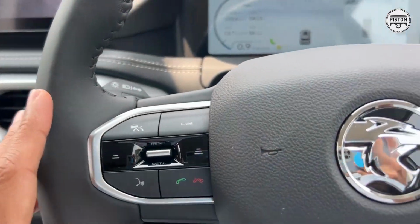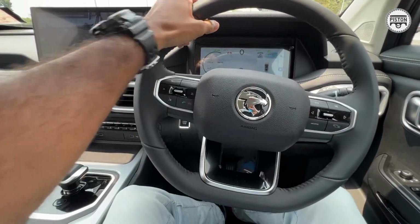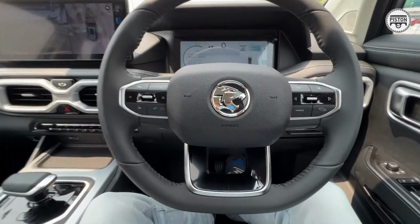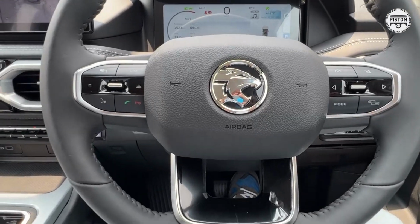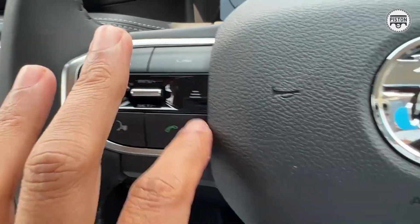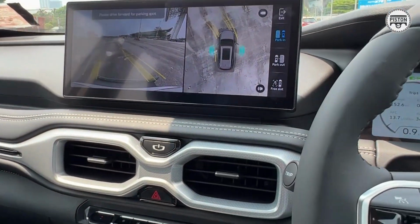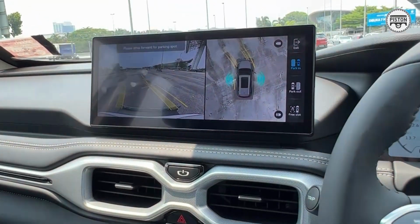Then this is basically your steering wheel. Looks and feels really nice. So in terms of premiumness, there's no doubt that the X90 looks and feels really good. All these buttons feel amazing. The only letdown is that there's no Apple CarPlay or Android Auto.